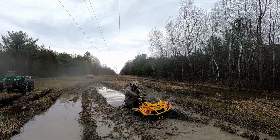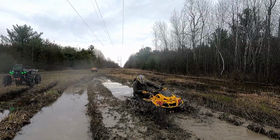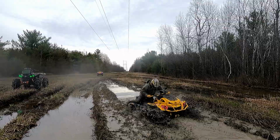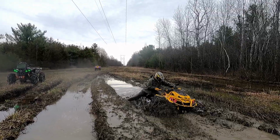Now Jeremy here has himself a set of 32 Aztecs. I wonder where he got the idea to get those. Anyways, this is his first real mud action with these tires and his brand new QSC RevX clutch.